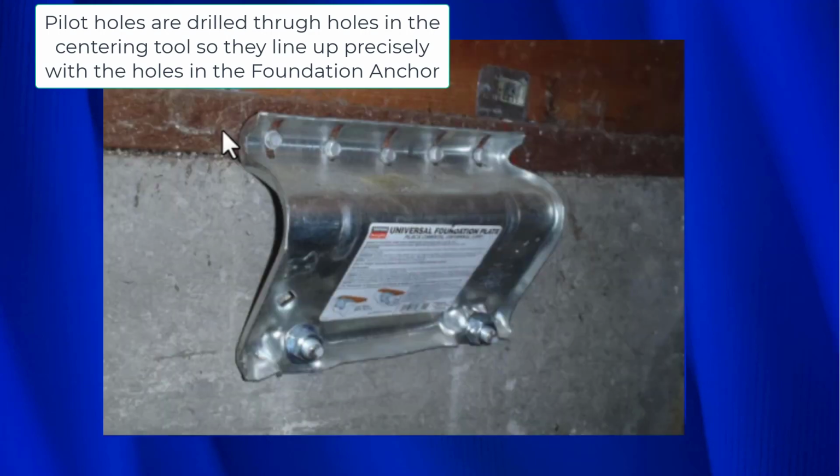This is a typical foundation anchor, and here are lag screws. This is a lag screw, that's a lag screw, that's a lag screw, and there's 5 of them in total. And these lag screws connect the foundation anchor to the mud sill. It's really critical that the screws go straight into the mud sill in the center.